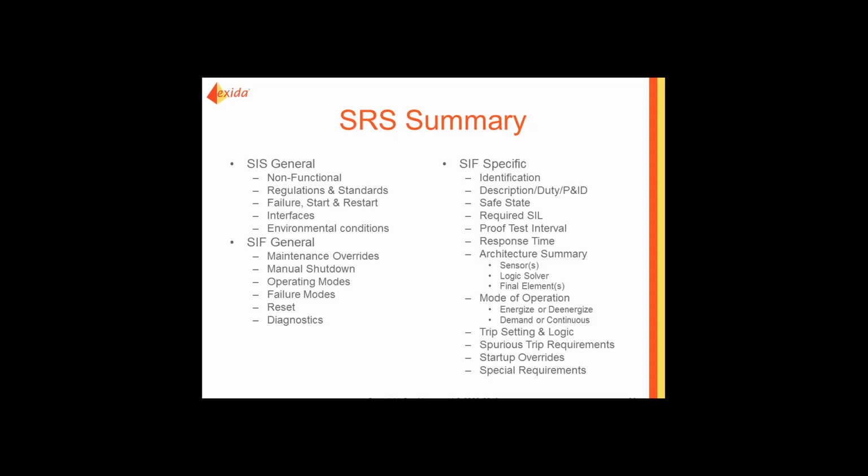What are the environmental conditions? That's another thing that's very important, because if the system is going to be going in, for example, on the north face, it's going to have a completely different set of environmental requirements compared to if it's going into the Arabian desert or even offshore. So environmental conditions are very important to understand and to be defined.